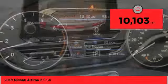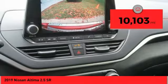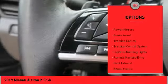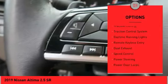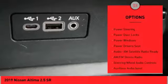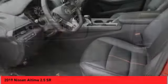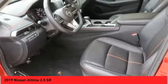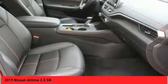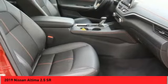This vehicle has less than 15,000 miles. Here are some of this vehicle's great options: electronic stability control, alloy wheels, power mirrors, brake assist, traction control system, daytime running lights, remote keyless entry, dual exhaust, speed control. This isn't just a vehicle, it's an experience. So stop in for a test drive today.